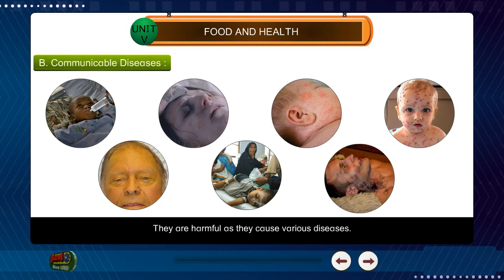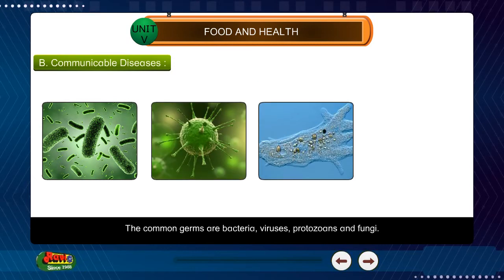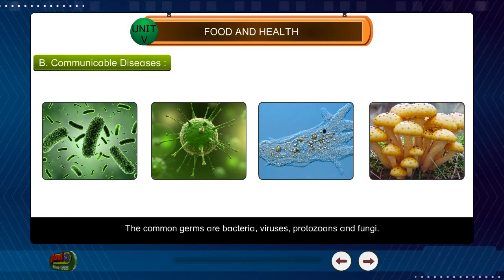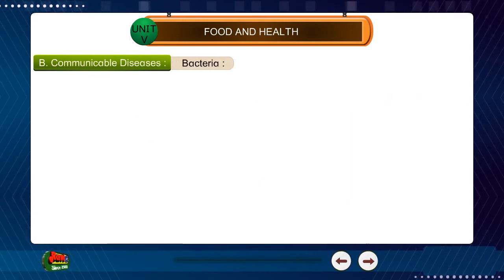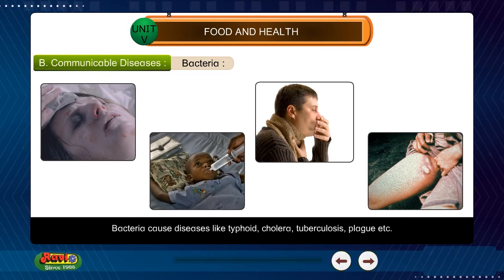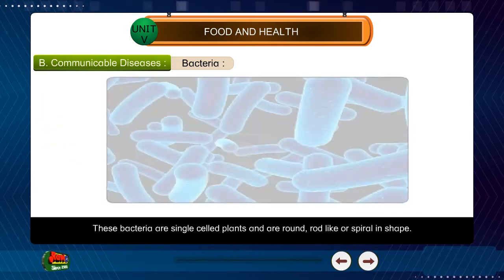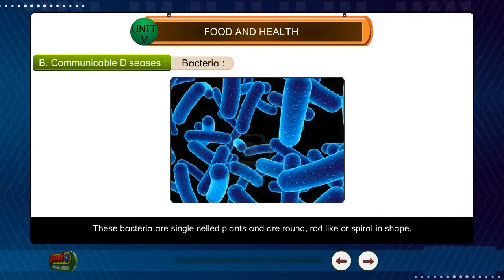They are harmful as they cause various diseases. The common germs are bacteria, viruses, protozoans, and fungi. Bacteria. Bacteria cause diseases like typhoid, cholera, tuberculosis, plague, etc. These bacteria are single-celled plants and are round, rod-like or spiral in shape.